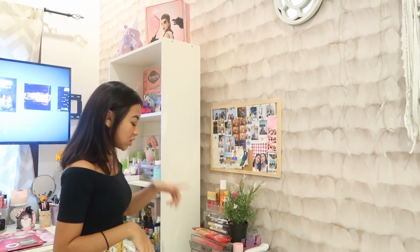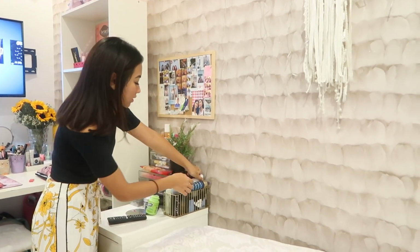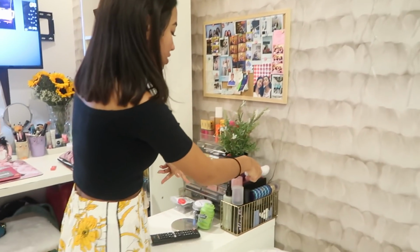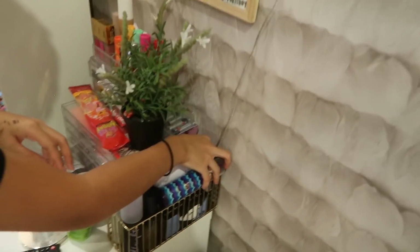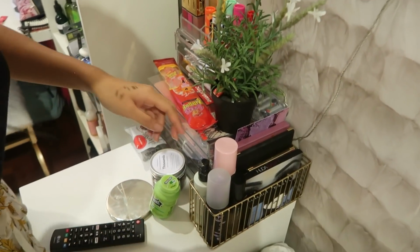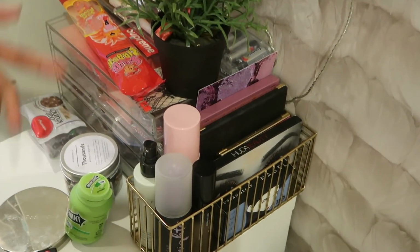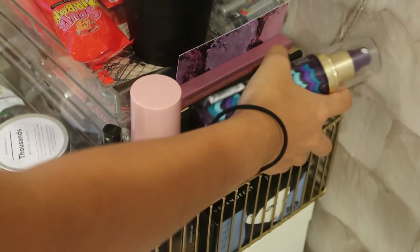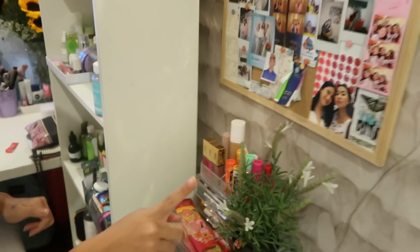Here what I have is setting spray, an epilator, and makeup palettes which I got from overseas punya, like you can't find it here. So let me just show you guys, like ABH, Huda Beauty, and other stuff like that. Most of this stuff Zafir actually got for me. So thank you Zafir for being my personal shopper. What's up? Then I have the snack section.